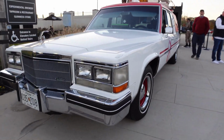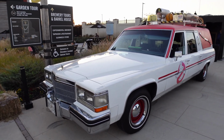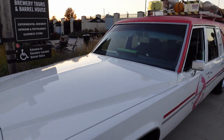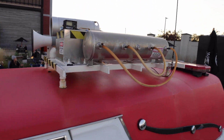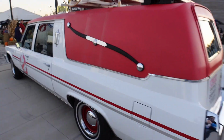Yeah, they got a 2016 version of the Ecto here. But it's really cool. This is really awesome.